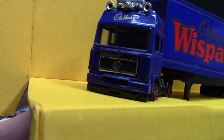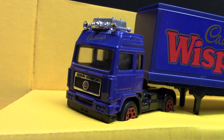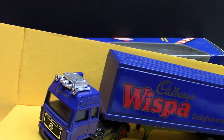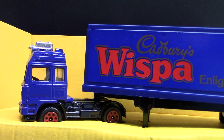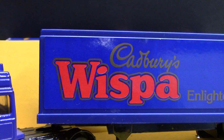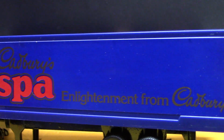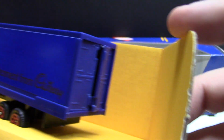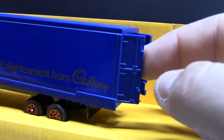But you can get a pretty good look at the detailing on this truck. The Cadbury on the front, you got the air horns. All of this stuff up here, like the air horns, are plastic, but this is an all metal cab. Very, very cool. Nice graphics here too. Simple but pretty nice. The rear does open. There's nothing in there, but kind of cool to have opening features. Everybody likes those. So that's pretty cool.